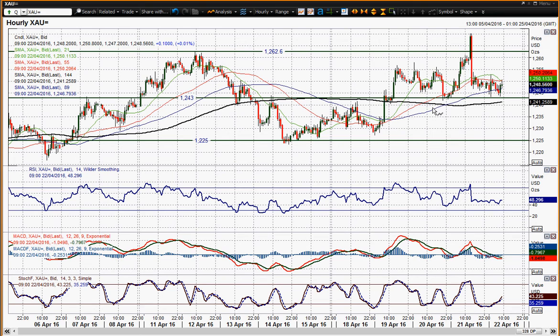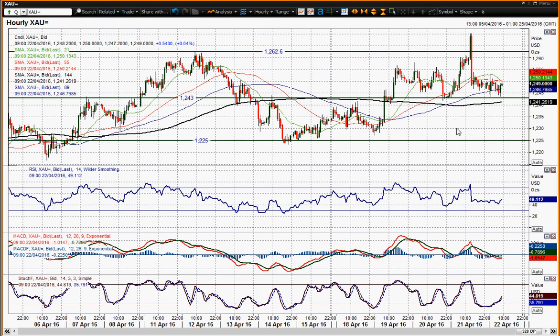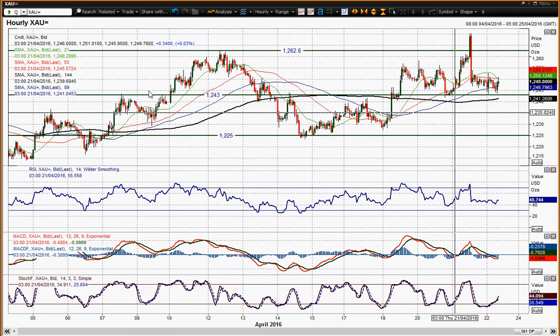So if you break that, then to be honest I think you're still positive whilst above that rising 55-day moving average, which is around about 1234. And there is also a minor band of pivot support around 1235. Nothing too significant, but still a minor level that dates back to early April as well. But I'd say between that and 1243, I think that's still a pretty decent buying opportunity for a retest of the highs.